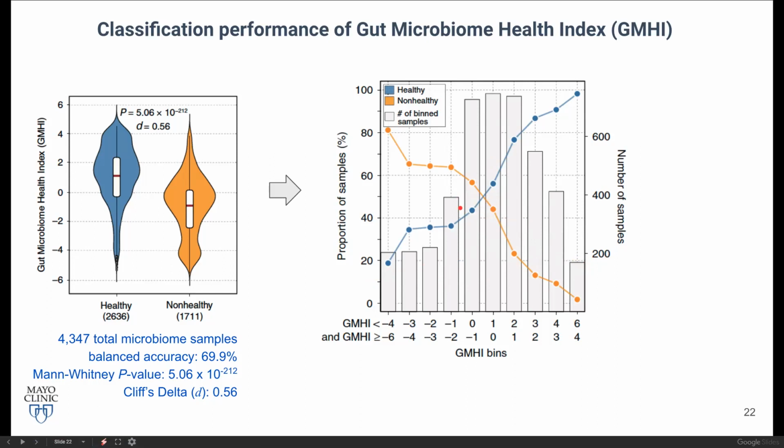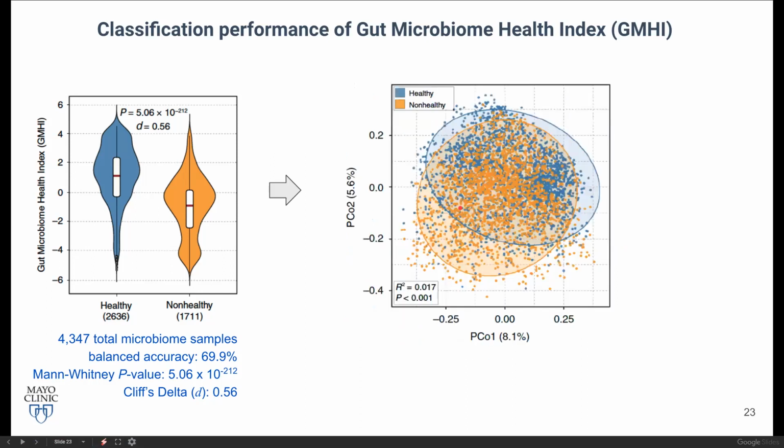Perhaps this point can be explained further using ordination plots. Here, when we plot all 4,347 samples onto a principal coordinate analysis plot, we see that healthy and non-healthy samples merge onto each other, showing not so good separation. But what if we only look at the most healthy samples of the healthy group and the most non-healthy samples of the non-healthy group?